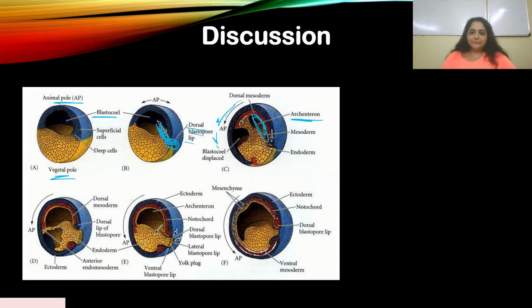In the meantime, this mesoderm layer is forming. This dorsal mesoderm, this red region over here, is forming. Now you see the animal pole has shifted over here. This ectoderm is forming outside. This is the dorsal mesoderm. Again it has become bigger. Now the blastocele has moved down. Right, the blastocele has moved down.